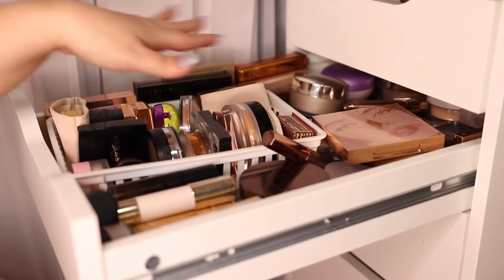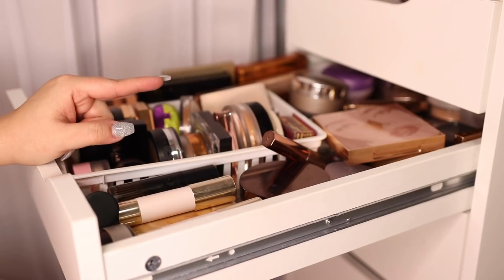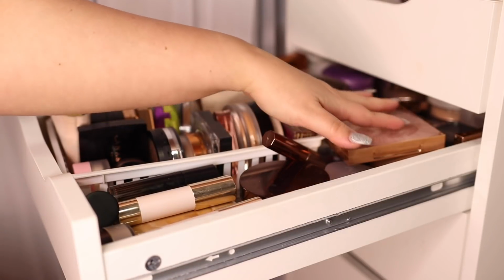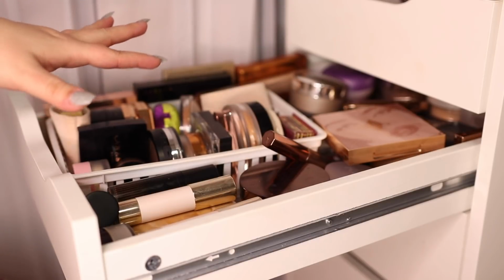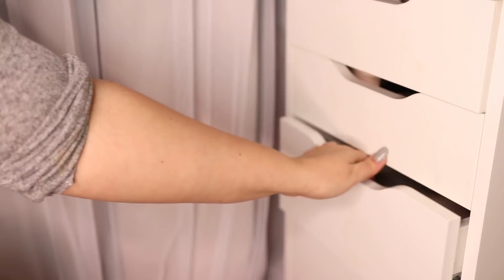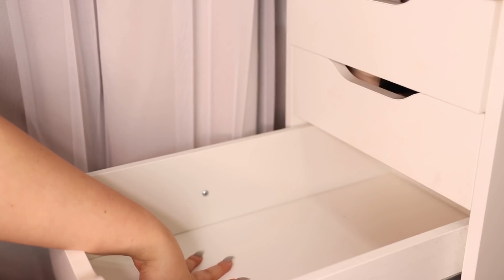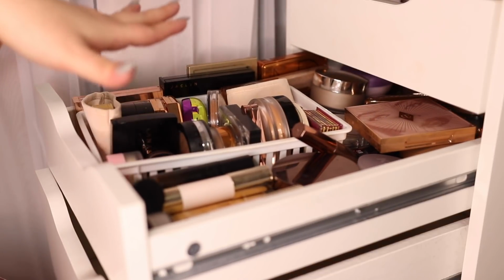Okay, this mess that you're looking at right here is my powder slash bronzer drawer, which is about to change. As you can see, there are things back there I can barely access, and so it is time to divide this in two different drawers. Just like for my blushes and highlighters, I made space, so I have an empty drawer for my bronzers to move into, and I plan on leaving my powders in the top drawer.